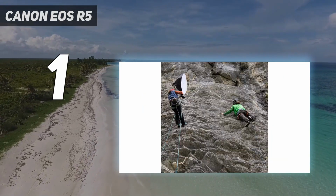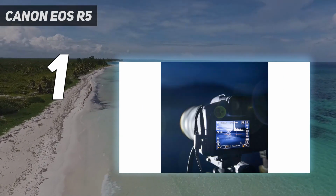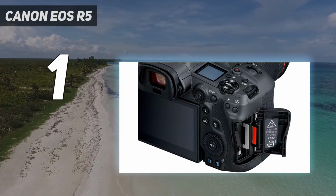Canon clearly went all out on the EOS R5, and it's close to being the perfect Canon camera for hybrid shooters. That comes at a high price, but if you're keen on the brand, it may be worth paying.